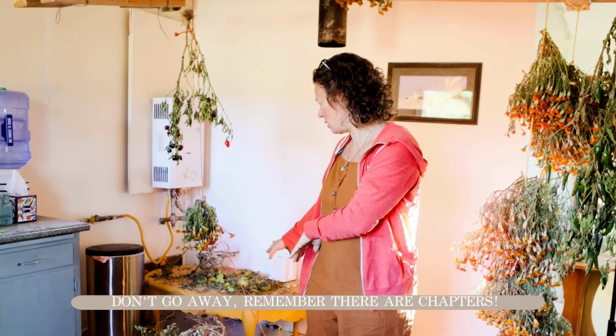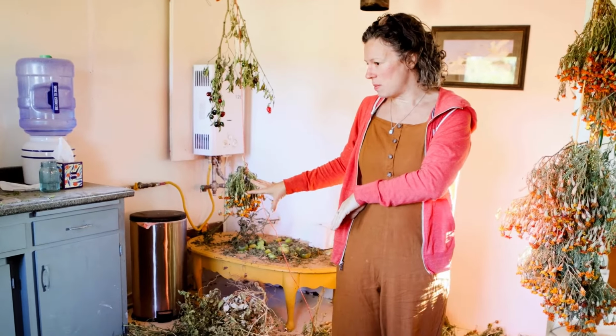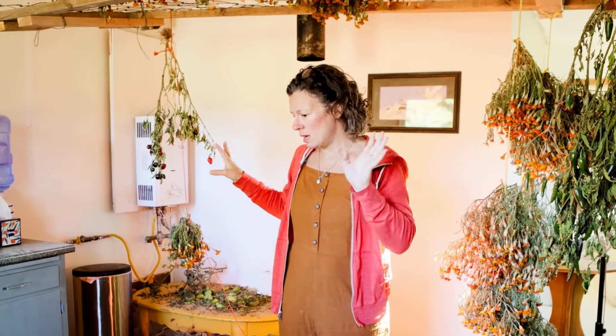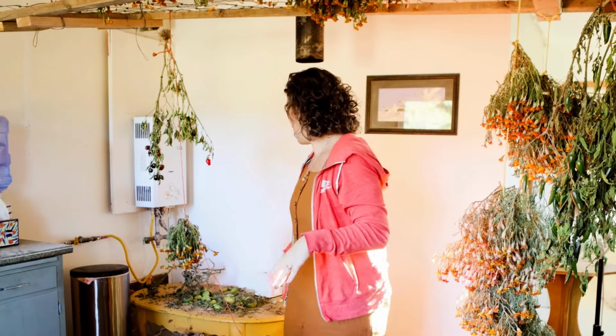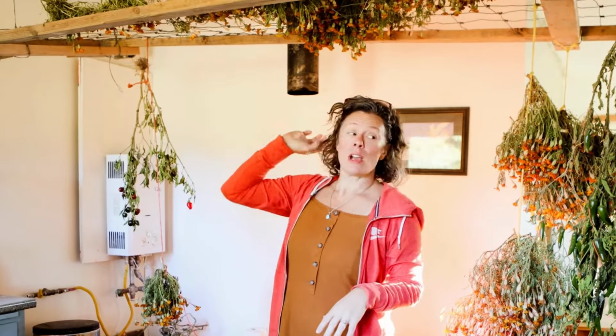A lot of them are still on the vine. I think they've been on the vine long enough. They've been on the vine for about a week now. So I think we can probably take all the tomatoes off the vine, then get these vines thrown out. Let's see what else. These are not dry.